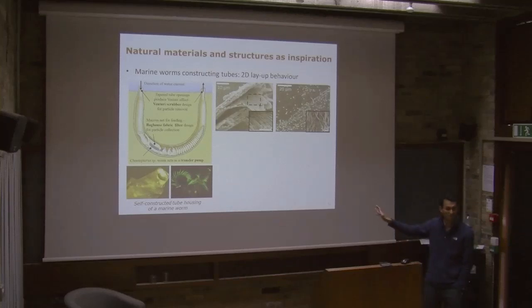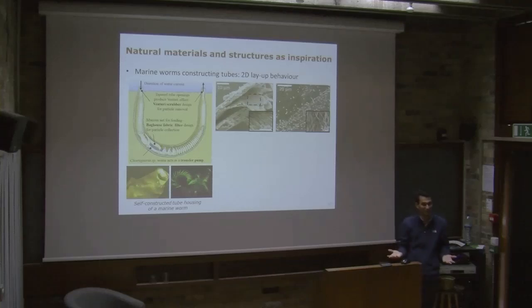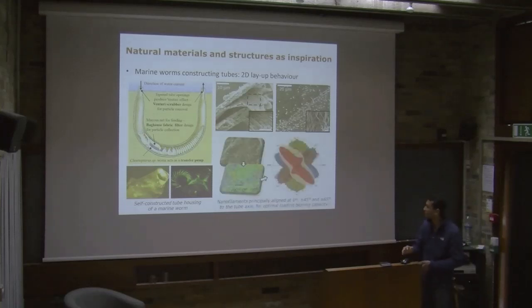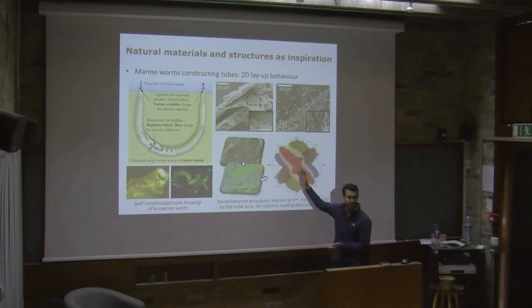And if you look at the structure of the tube, again you see these hierarchical layers. You have 20 or so layers in each section, and it is fascinating to see that all the fibers seem to be very aligned. So the question arises, how does the worm actually make these tubes and ensure that it is so well aligned? But also if we do some further examination of the orientation of the fibers, we see that the worm orients the fibers in very specific directions.